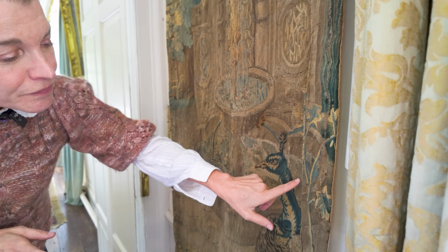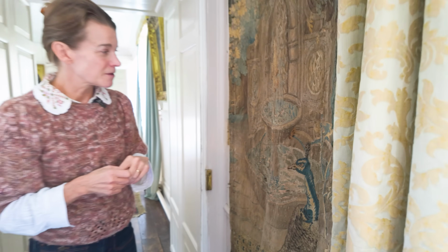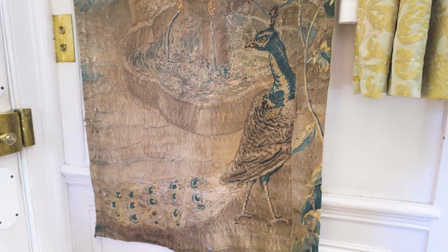They're quite fine, so I would agree with that. It's likely to be Brussels. It's likely to be, I don't know, mid-18th century. Something like that. That's my guess. That would make sense.